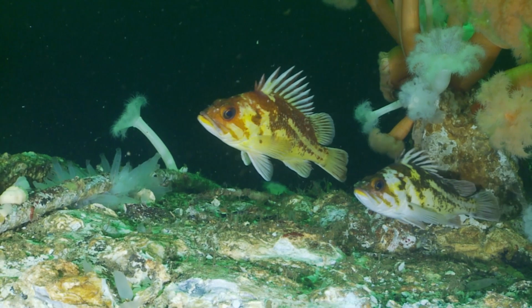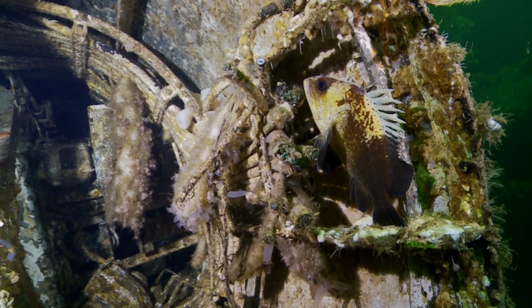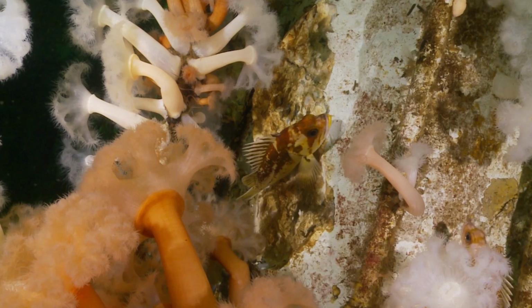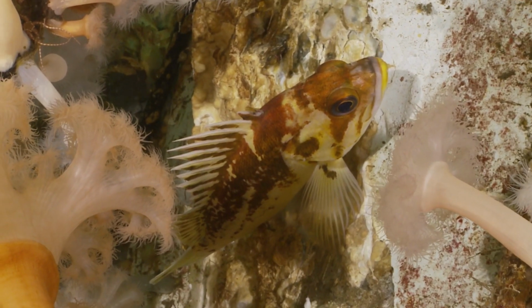There's a controversy about how animals and plants arrive on these wrecks, and particularly with fish, which can swim on and swim off. One school of thought has it that these things are giant sinkholes and all the animals in the area will come and cluster and it'll actually depopulate surrounding areas. There's another school of thought that these are actually amplifiers and a few fish will come and colonize and they'll reproduce and you'll get larger and larger numbers. I'm kind of favoring the second theory.